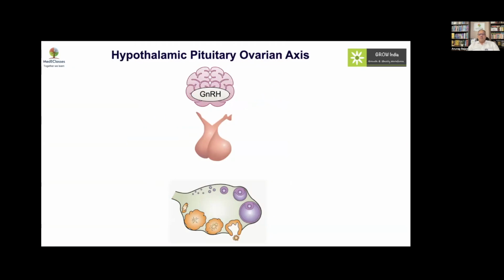Now, the hypothalamus-pituitary-ovarian axis is the crux in terms of pubertal development. So we've got the GnRH, which is produced by the hypothalamus, which is the trigger of puberty. This GnRH is under stimulatory and inhibitory signals. So the signals glutamate and kisspeptin stimulate, and GABA and MKRN3 suppress pubertal development. Variations in these have an effect on pubertal development.